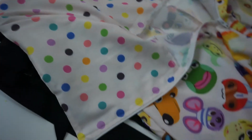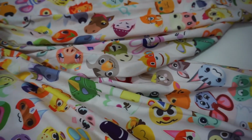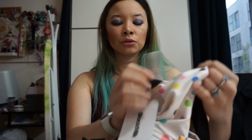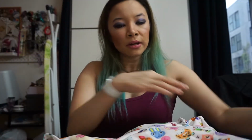Okay, so these fabrics are actually 87% polyester and 13% elastane. Obviously we have to wash these cold and then air dry them. It's interesting because they have pockets. Okay, so I really like this.